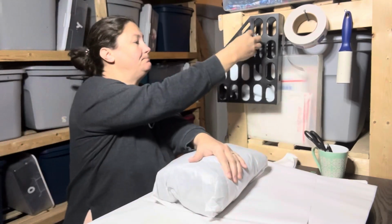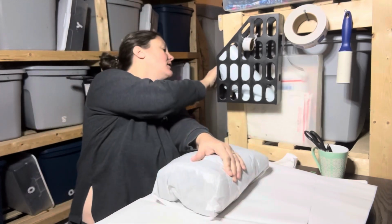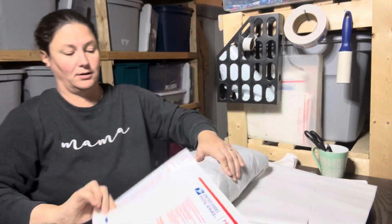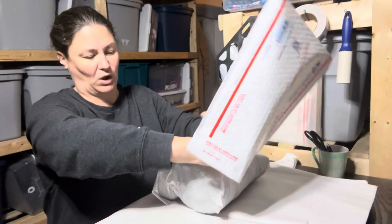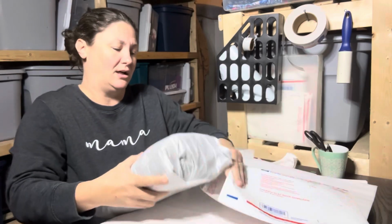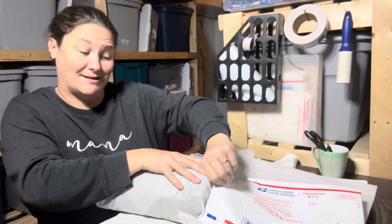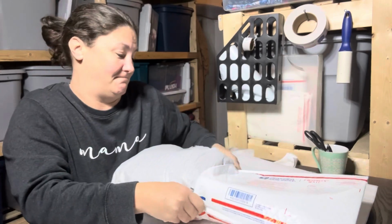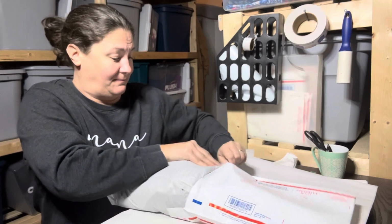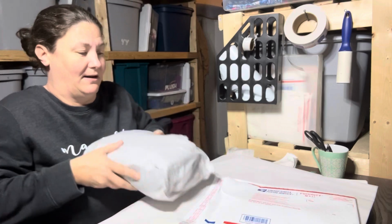I'm going to have to grab some stickers. Very rarely do I have an issue, and usually it's people before they buy who will message me and say, hey, the shipping's too high, can you do something about it? Sometimes I can, sometimes I can't. But in this case, they just bought it. Okay, I'm going to have to do that later.